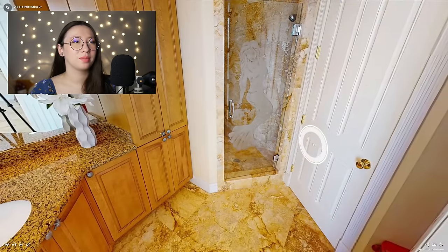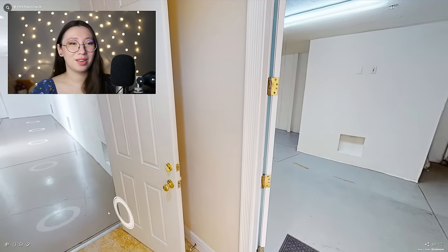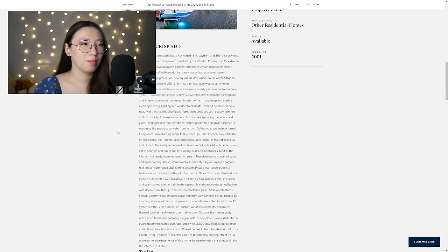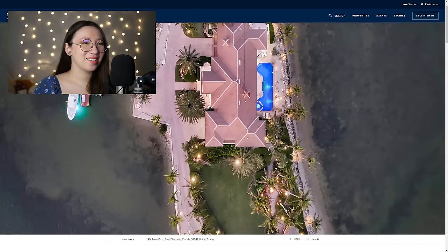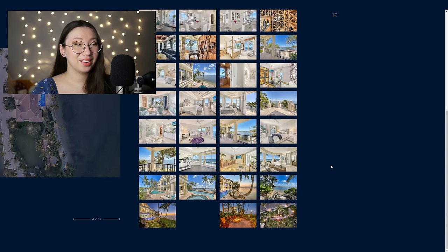And the pool bath with mermaid art on the door. This place is wild. I need answers for that bathroom. Please tell me something about the bathroom. Okay, look, custom saltwater aquarium has a custom reef and an automated LED lighting system. Wow. Okay, owner's retreat. Two private balconies, two spacious walk-in closets, spa-inspired master bath. It doesn't say that that's part of the architecture, so it doesn't come with the house. I take it.